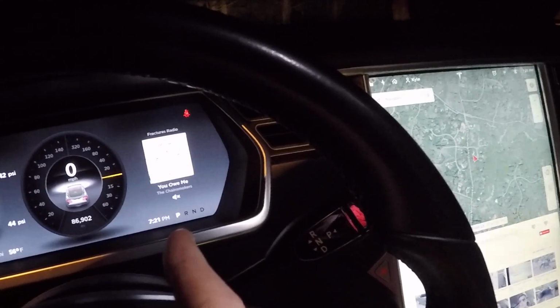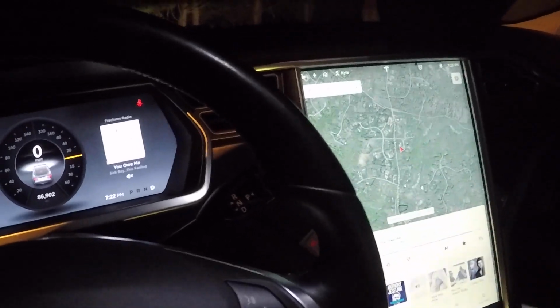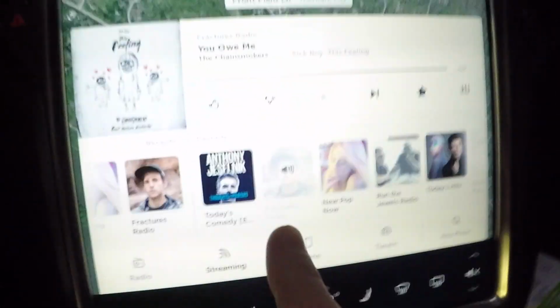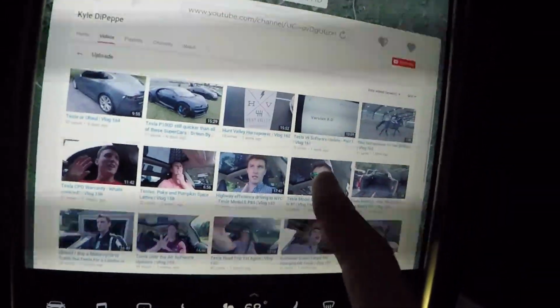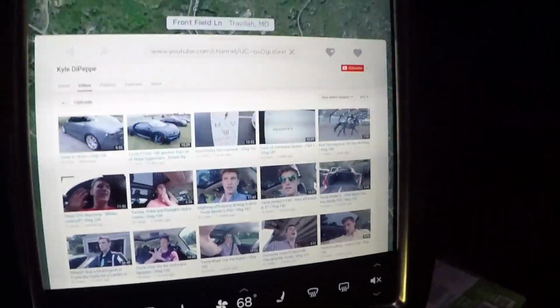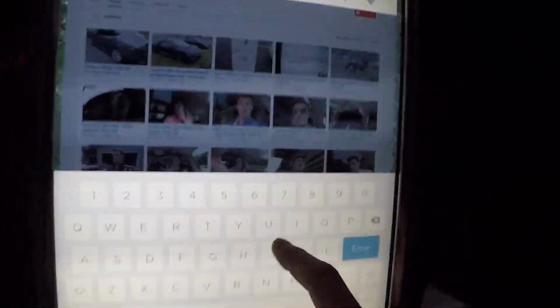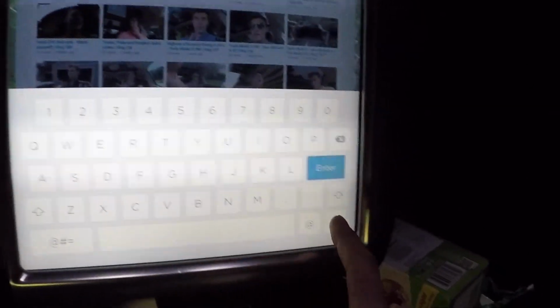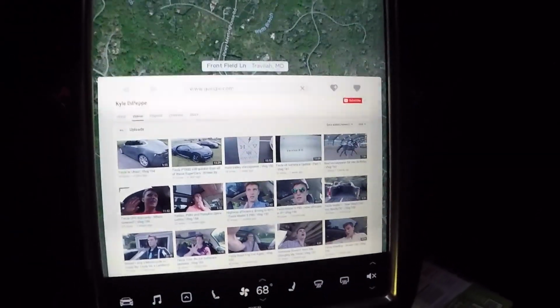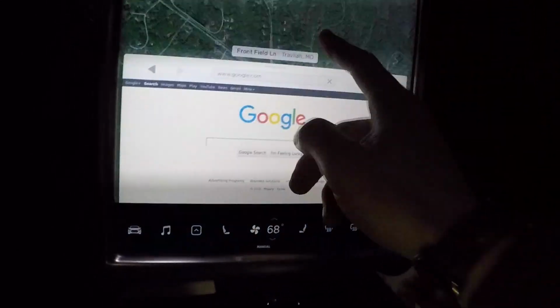actually very interesting. So right now I'm in park up here, and you can see YouTube down here. Now if I put the car into drive, it automatically switched back to music, and if I swipe up from here, okay, it works. So I am in drive and it works. What if I refresh? See, nothing happens when I refresh. What if I go to google.com and hit enter? Oh, it's working now. So I don't know what happened the other day, but apparently Google is working.